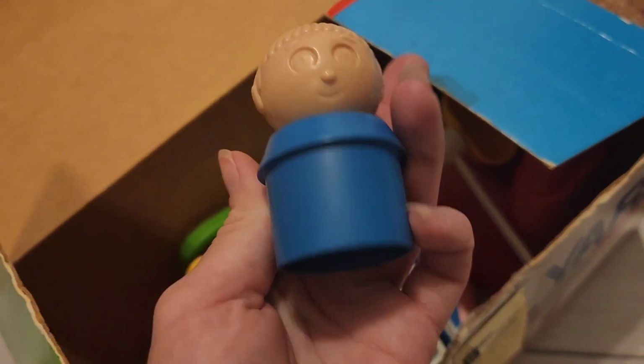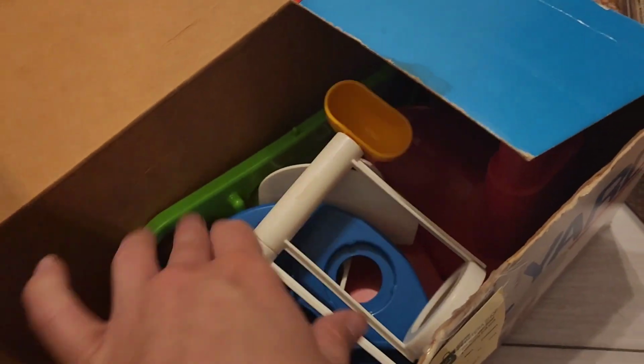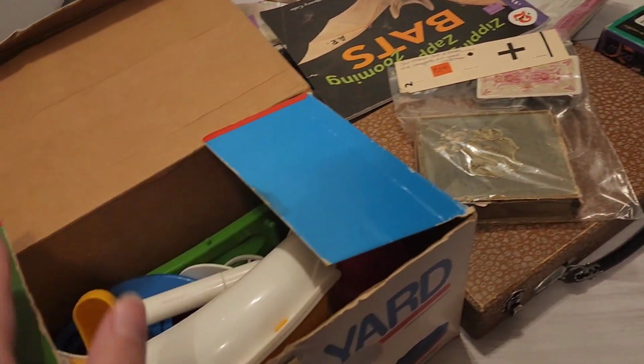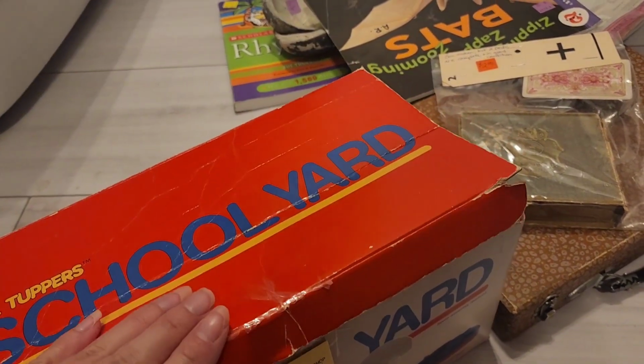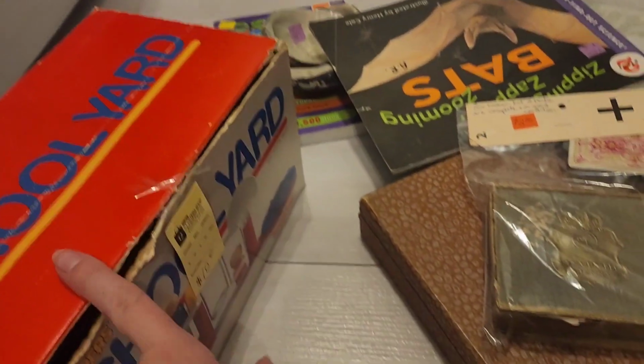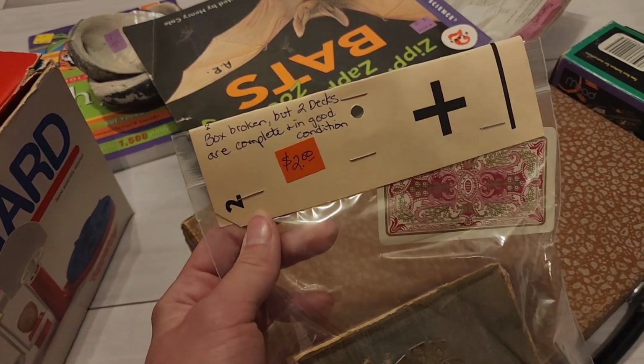There's a little person that it came with. It looks like it's all here. I just have to put it together. I did pay $10 for that, but the comps were $40. So I did pick that up. And I know I normally don't pay $10 for something, but I did for that because it came with the box. And then I did pick up this as well.